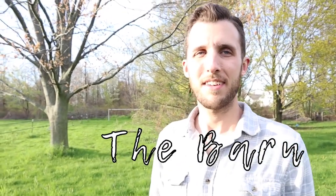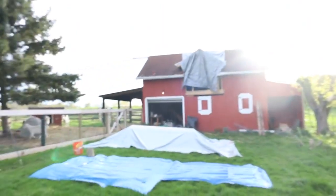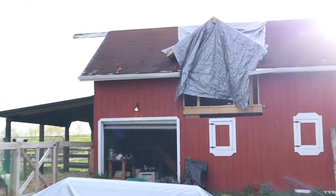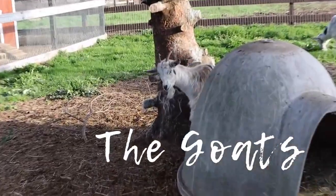So where are you at on the barn? Right now we are getting ready to get the roof put on. The dormer is pretty much wrapped up, and we're just kind of chugging along. There's the dormer.